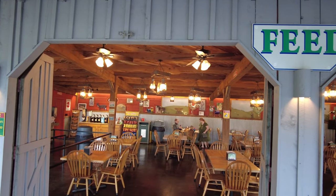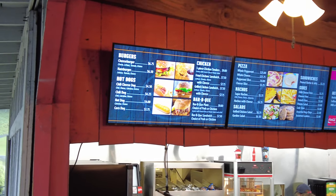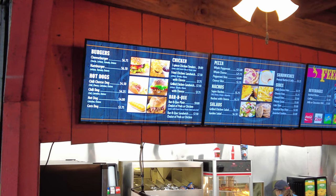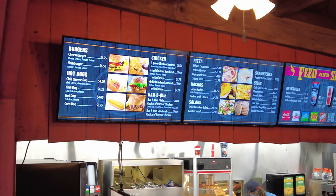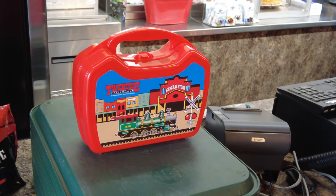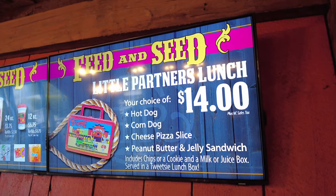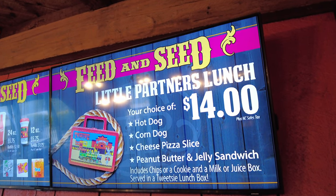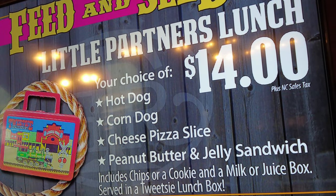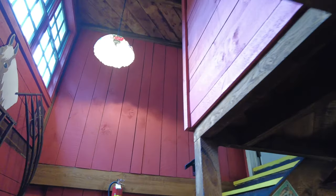And here it is, the feed and seed. And it looks like our options are a burger, a hot dog, some chicken, maybe a chicken sandwich, barbecue, pizza, nachos, salads. I like this little lunch pail you get with the little partner's lunch. And the little partner's lunch has your choice of a hot dog, corn dog, cheese pizza slice, or a PB&J. All right, I think we're gonna go to the Remember When dining room.